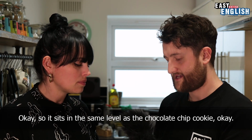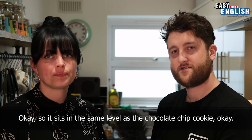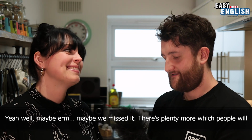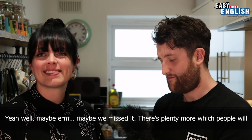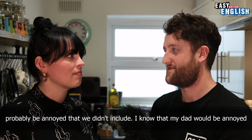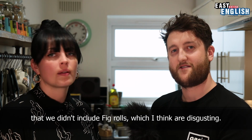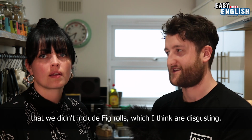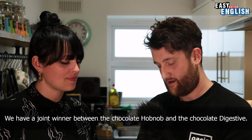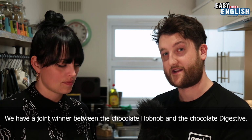Okay, so it sits in the same level as the chocolate chip cookie. But wait, we have no 10. Where's my perfect biscuit? Well, maybe you missed it. There's plenty more which people will probably be annoyed that we didn't include. I know that my dad will be annoyed that we didn't include fig rolls, which I think are disgusting. We have a joint winner between the chocolate hobnob and the chocolate digestive.